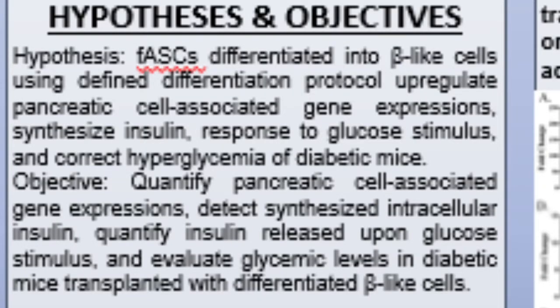Based on previous beta cell differentiation with human adipose tissue, we designed a staged induction protocol to differentiate FASCs towards beta-like cells. We hypothesized that beta-like cells prepared with our novel protocol would upregulate pancreatic cell-associated gene expressions, synthesize insulin, respond to glucose, and effectively correct hyperglycemia in diabetic mice.